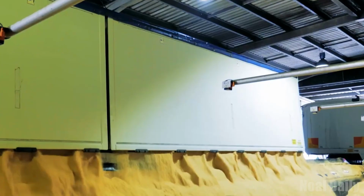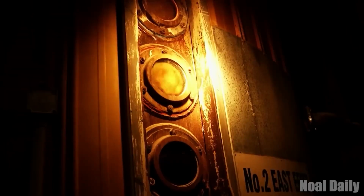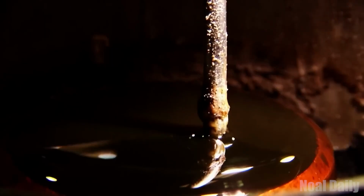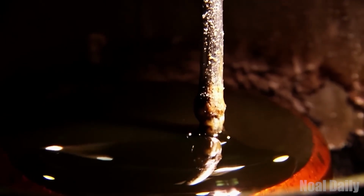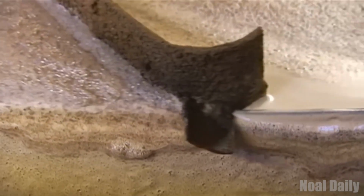The centrifugation stage separates sugar from molasses. Massecuite is spun at high speeds in a metal basket, forcing molasses out through perforations. Clean water is used to rinse the sugar, and molasses is stored separately.